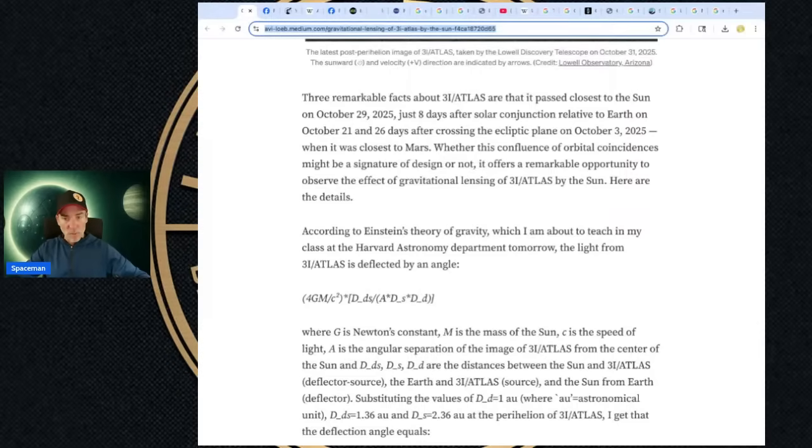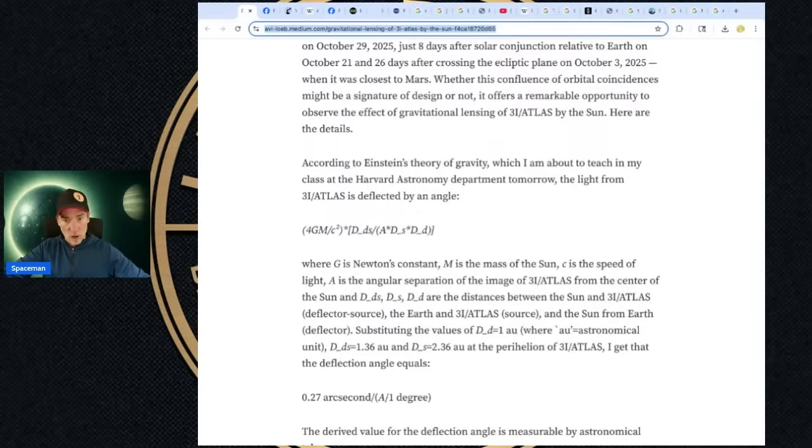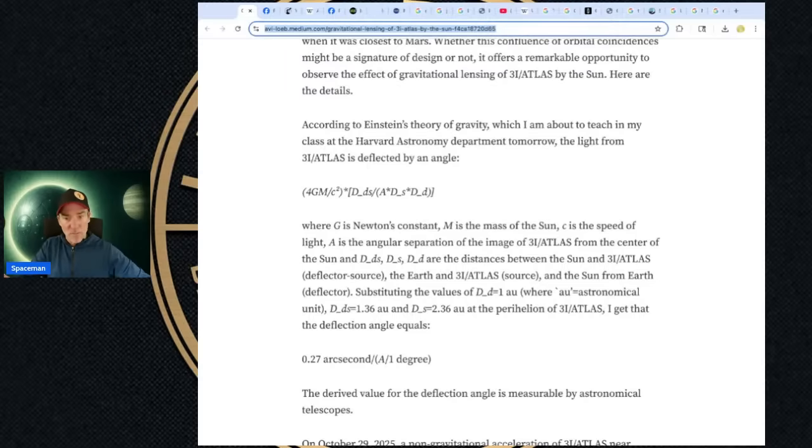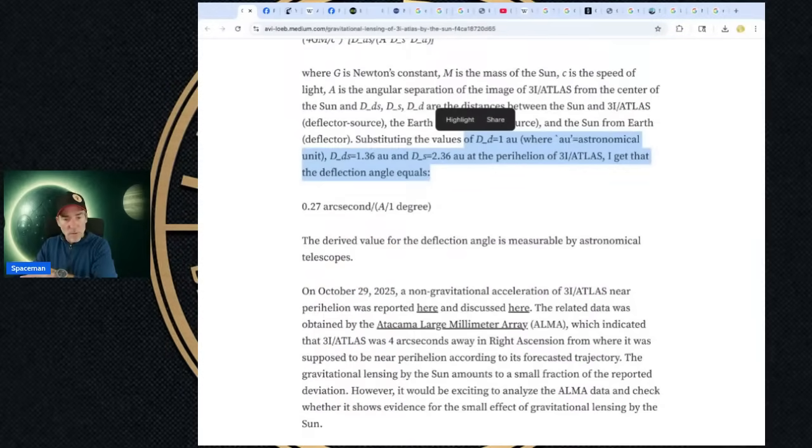It reaches its closest point to Mars. Now, according to Einstein's theory of gravity, which Professor Loeb is teaching in his class at the Harvard Astronomy Department tomorrow, the light from 3I Atlas is deflected by an angle. Where G is Newton's constant, M is the mass of the sun, C is the speed of light, A is the angular separation of the image of 3I Atlas from the center of the sun, and D_S, D_D are the distances between the sun and 3I Atlas. Did you get all that? Deflector, source, the Earth and 3I Atlas and the sun from Earth, substituting the values, as he puts down right here. Basically what he's saying is, I'll let you do the math, but let's get into what he's talking about here.